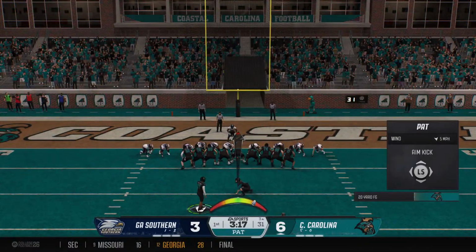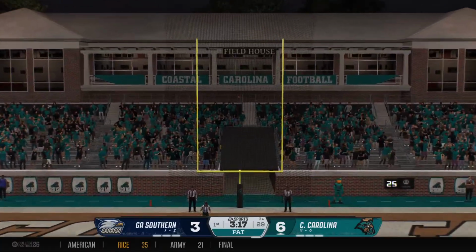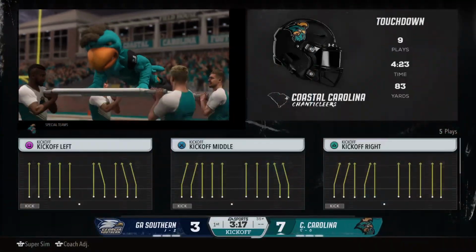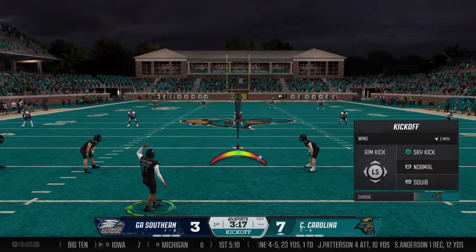Lining up to tack one more onto that lead. And the extra point makes it 7-3. So a scoring drive there of 83 yards. And they finish it up with a 15-yard scoring toss.